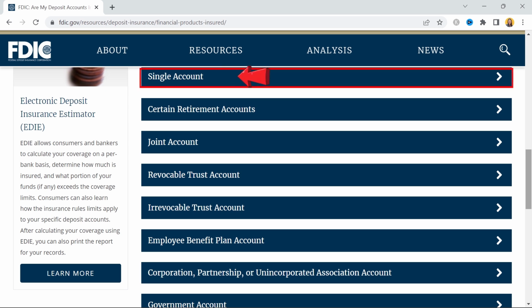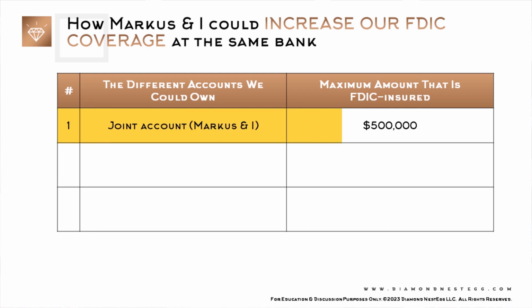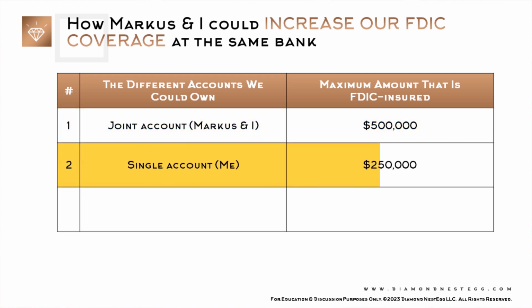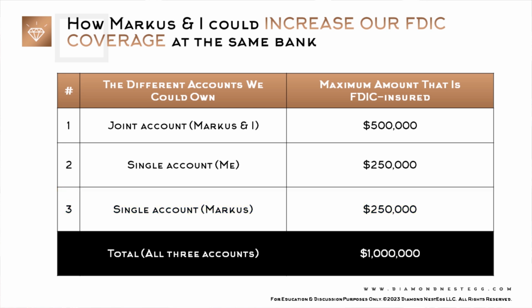Anyway, another way Marcus and I could increase our FDIC coverage at the same institution is if each of us opens a separate single account at the same financial institution. Because as we can see here, a single account and a joint account are considered two different account ownership categories and are counted separately for the FDIC insurance limit. Meaning that the joint account that Marcus and I share would have up to $500,000 of FDIC coverage. The single account that belongs to me would have up to $250,000 of FDIC coverage, and Marcus's own single account would also have up to $250,000 of FDIC coverage, for a total across the three accounts we own of up to $1 million of FDIC coverage.